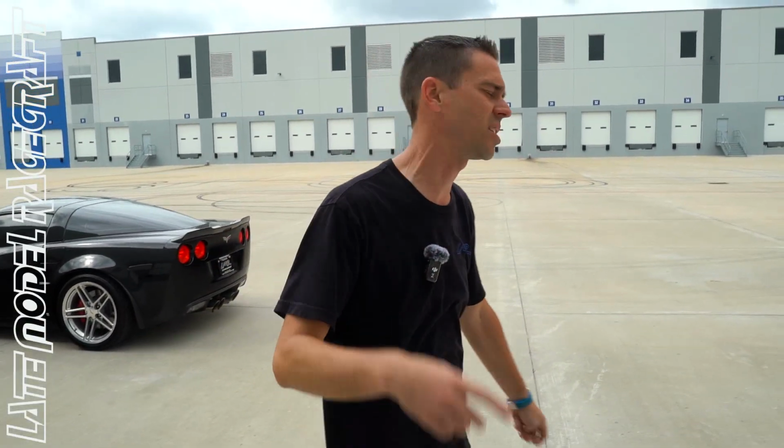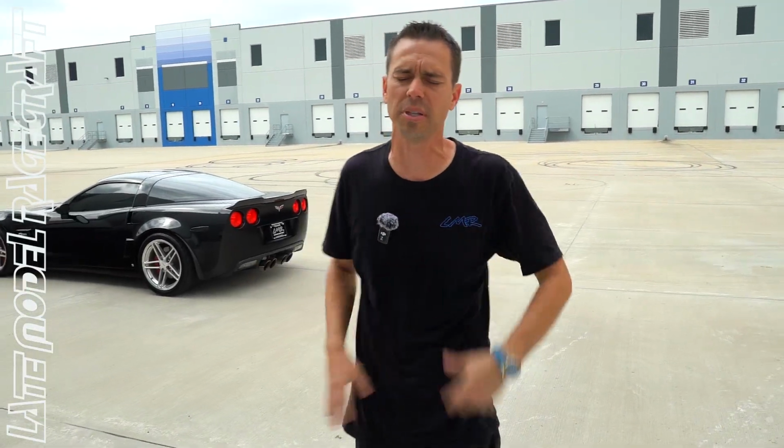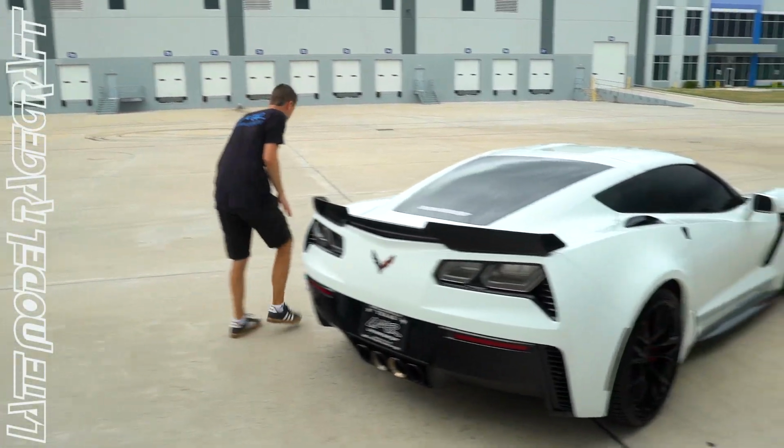Corvettes everywhere. But yes, I'll say it again, C6 Z06 owners, C6 ZR1 owners, we love building them. I love building them. So please call us, hit us up, we'll get you taken care of. Now let's move on to C7 Z06.